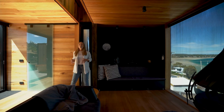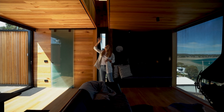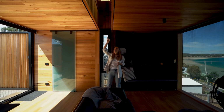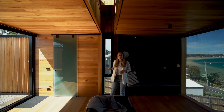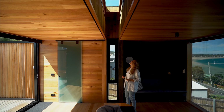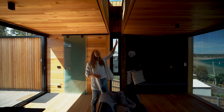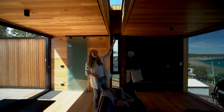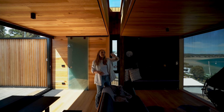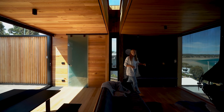Here we have this wonderful light well detail, and you can see we've got these 3 rectangular skylights that are punching a lot of beautiful light through. There is a lot of timber, if you haven't noticed already. So what you'll notice is that up here, they've actually got this rough sawn timber, which contrasts beautifully with some of that smoother timber detail that's on the walls and the ceiling.